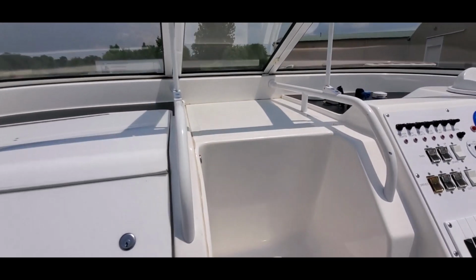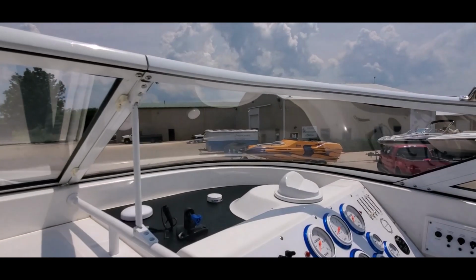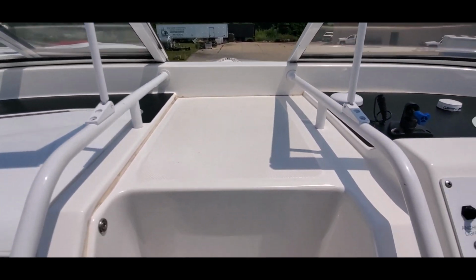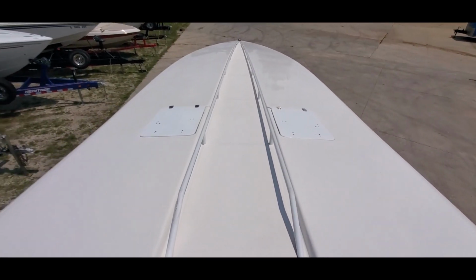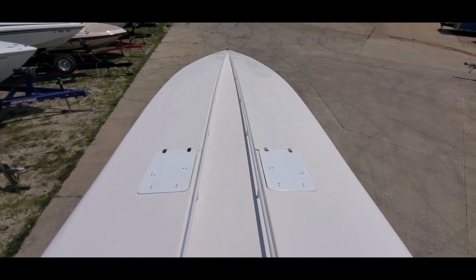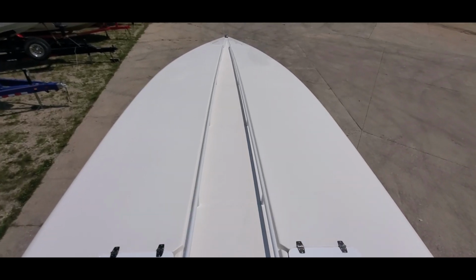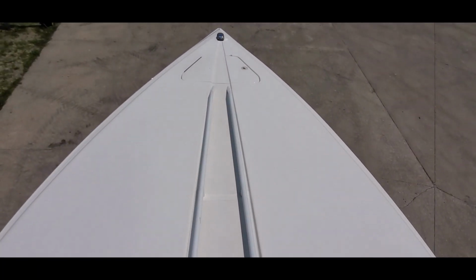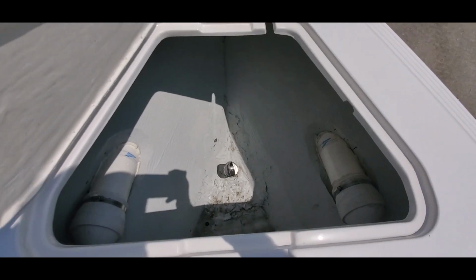You've got integral steps up to the deck. This boat does have a windshield. Does have a white coated frame. Walk through up to the deck. Center non-slip section. See, the gel coat is bright on the deck. No discoloration, no sun fade. Very clean all the way down. Powder coated rails are in great shape. A little wear, nothing too crazy. Got a forward anchor locker up here. Nice and deep.